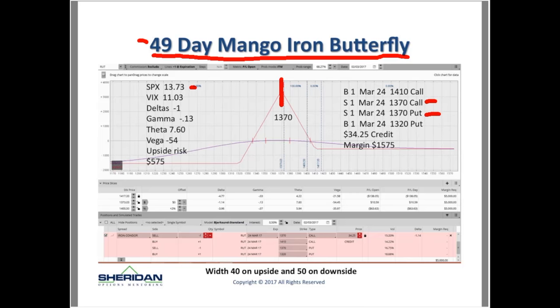Here's your positive theta. That's why we call it an income trade, getting positive theta. It just means you're bringing more in on daily decay on the options you're selling than the options you're buying. Why? Because you're selling more time premium in your shorts than you are in your longs. So you're going to get some positive decay every day from the shorts.